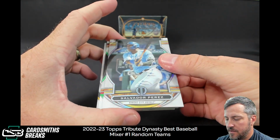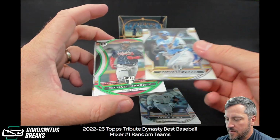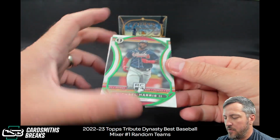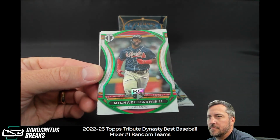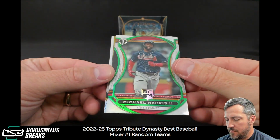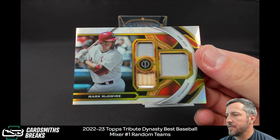Salvador Perez. Aaron Judge. Michael Harris, green bonus rookie. I think that's the first Michael Harris we've gotten. Sideburns. And Big Mac. Triple relic.